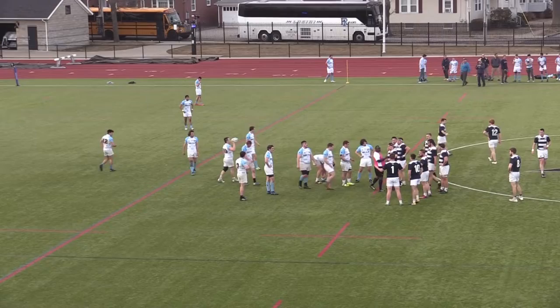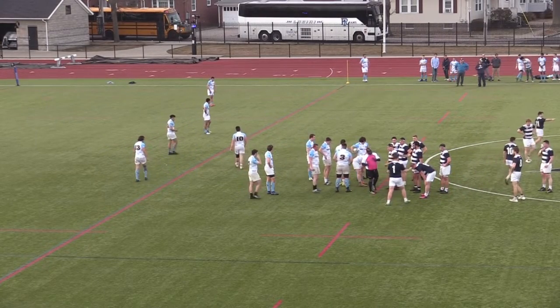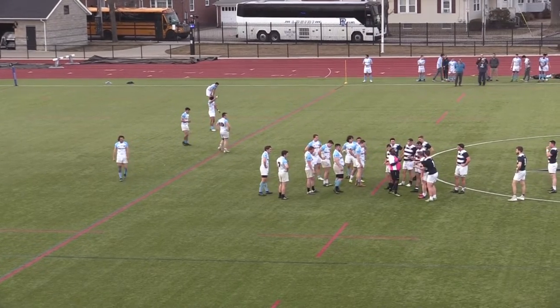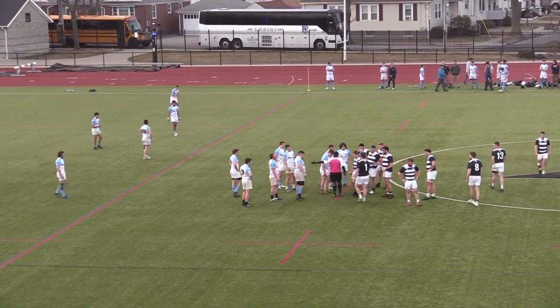They just had that weak side just a couple of minutes ago off the scrum. Roger Williams covered capably, though. They gave up about 20 meters. They bent, but they didn't break. And now they're right back in URI's half of the field.